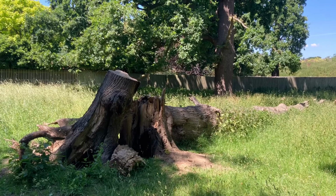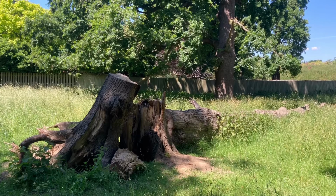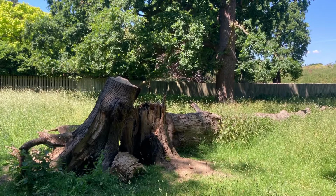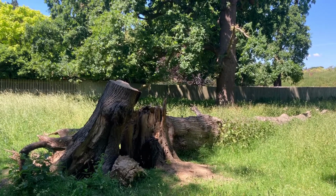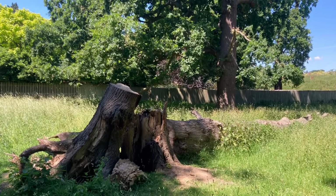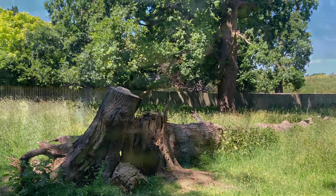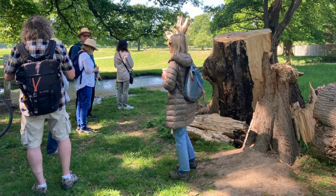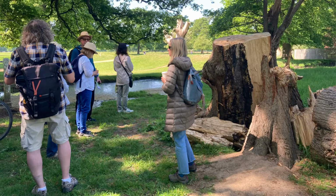There's no way that we would have felled this tree because of the decay, we would have identified it as part of our inspection process. But they fall over. One of the things with trees is that the object of the game is just not to be there when it does. And the main part of our job as arboriculturists is to assess these trees, identify these defects, and then try and guess how long we've got.